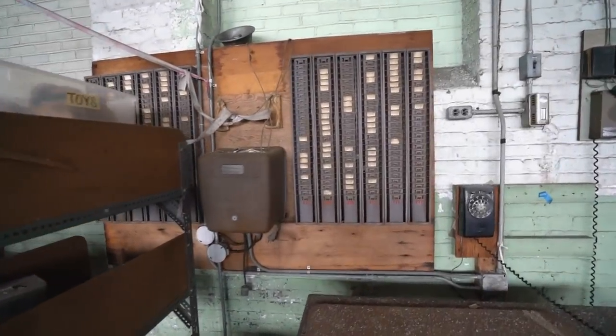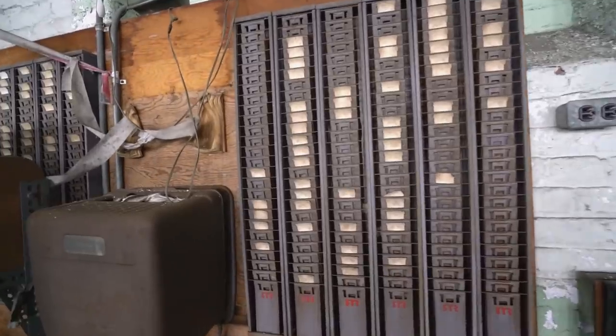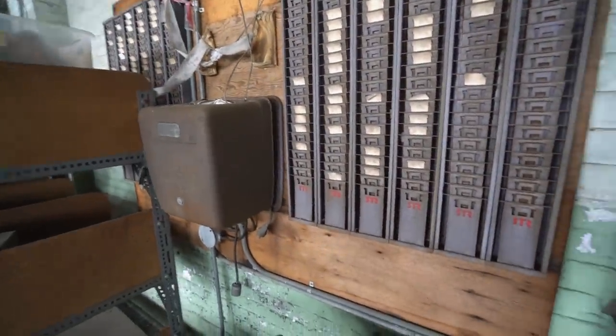February 1986. Found the clock-in for everybody coming to work. Got no names or anything left behind. Still cool to find it.